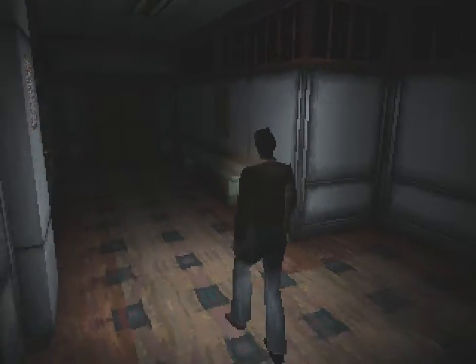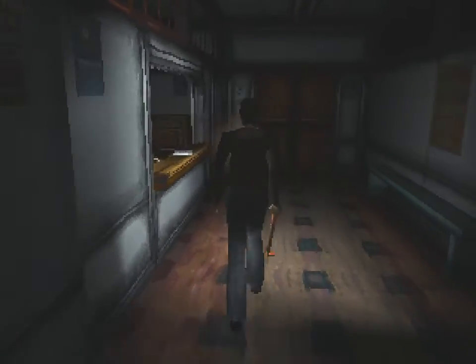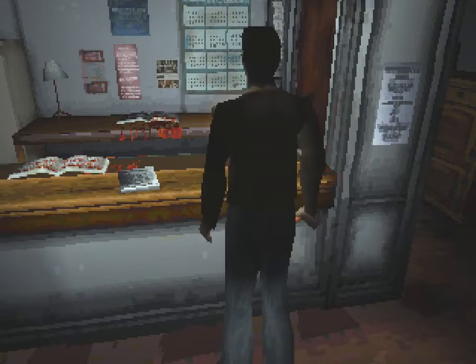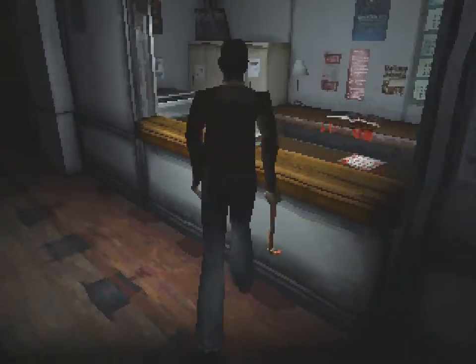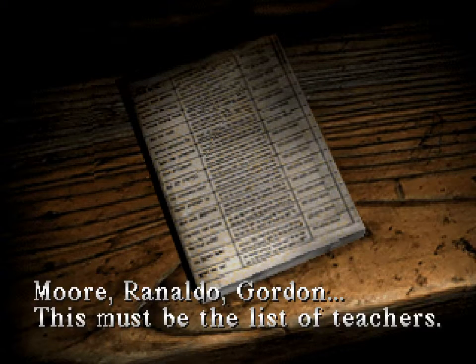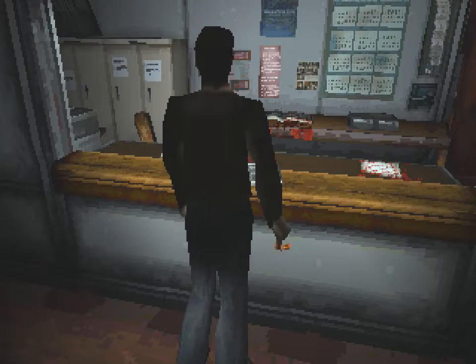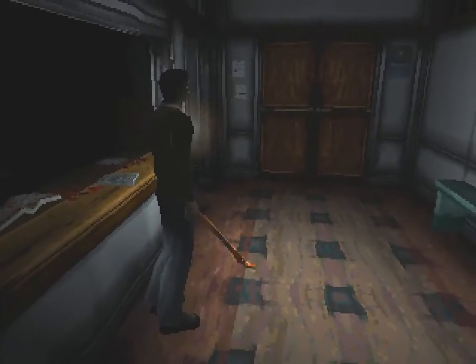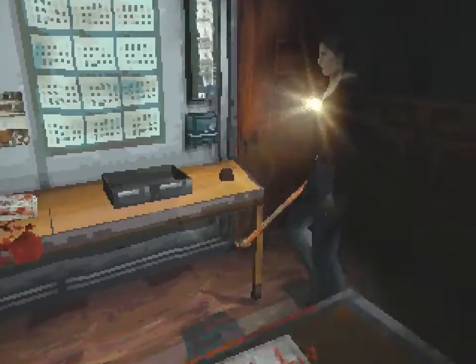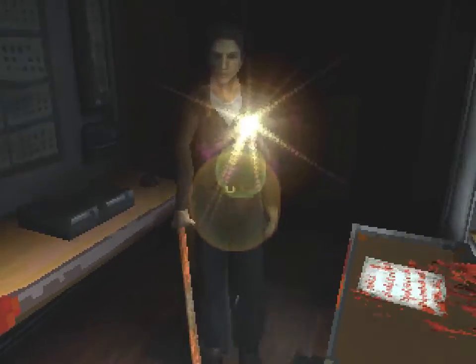Though I feel like the very first place that's worth checking out is the reception desk. It seems like somebody might have had a little bit of an accident. For that, though, we do find what appears to be a list of teachers who, coincidentally, also happen to have the same last names as the 3 starting members of the band Sonic Youth. Yeah, there are a few random Easter eggs strewn throughout the school. Some of them are, I guess, fairly bizarre to say the least.